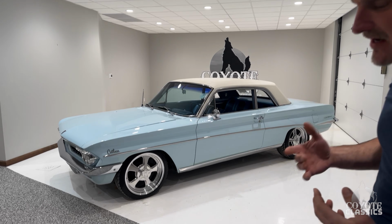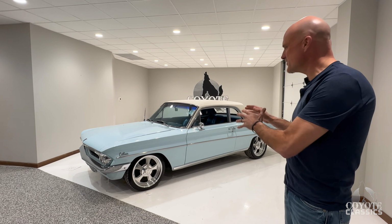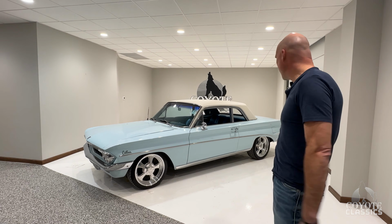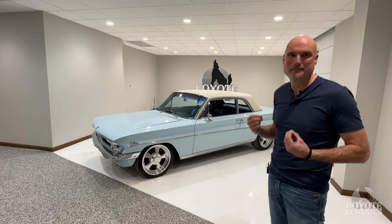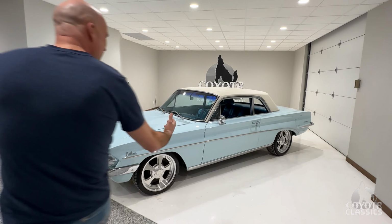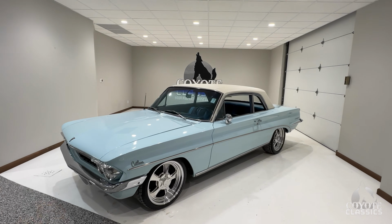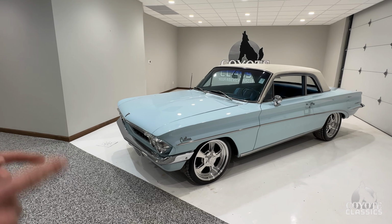I went to buy about 4 or 5 cars from this guy, and he sent me some pictures of this Cutlass F-85, and I was intrigued by it, but it's one of those cars you have to see in person. As soon as I walked in, I walked around it, the wheels, the look, the stance, and I just absolutely fell in love with it. I'm like, dude, I've got to have this one.